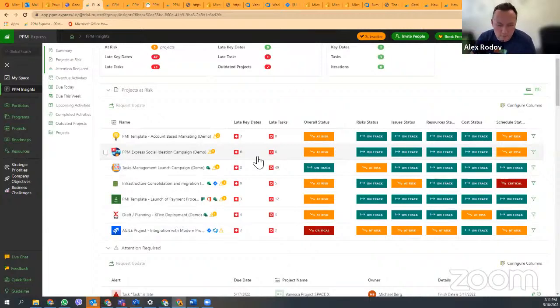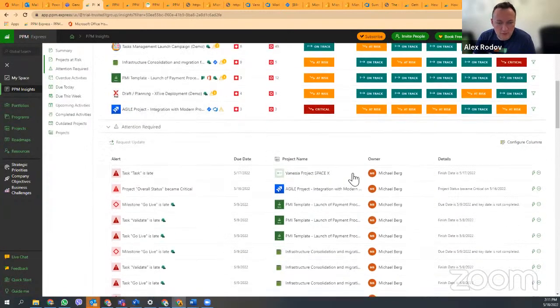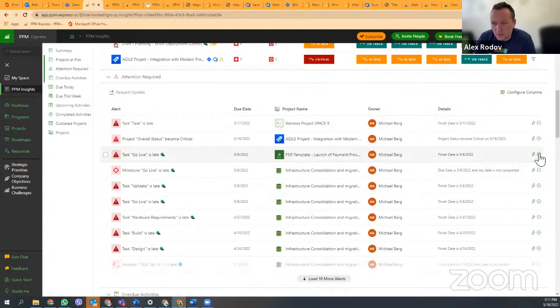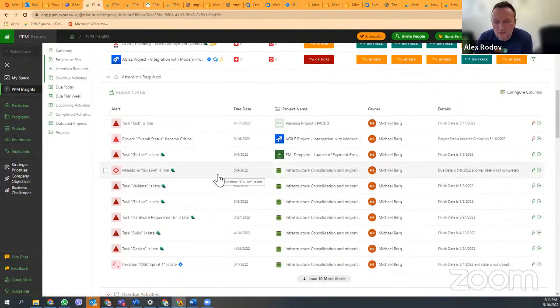But I'm just going to stay on the dashboard here, and within this one dashboard, we can quickly see what's going on with the project. You can quickly see some of these alerts. You can even highlight some of these alerts and say, you know what, these items are really critical, so I can keep an eye on that. Or maybe some of them should go away and I can just remove them from the list. And alerts like task validate is late, these tasks are late, my milestone is late. So you can see how we can proactively push this to our dashboard. It's not even the report.